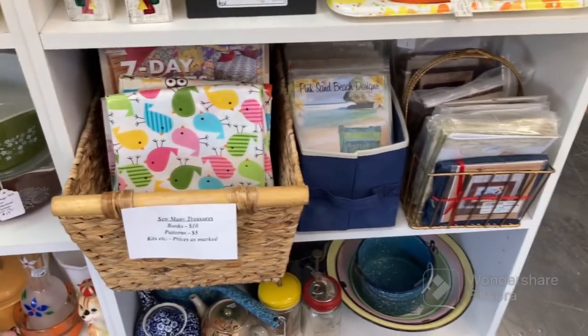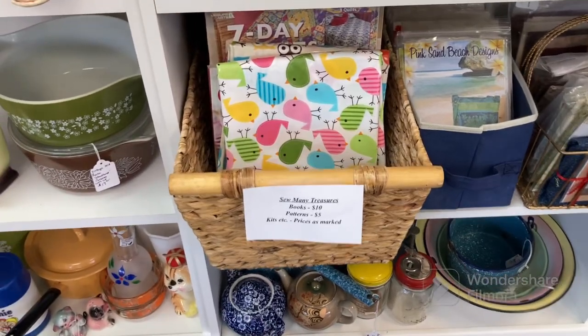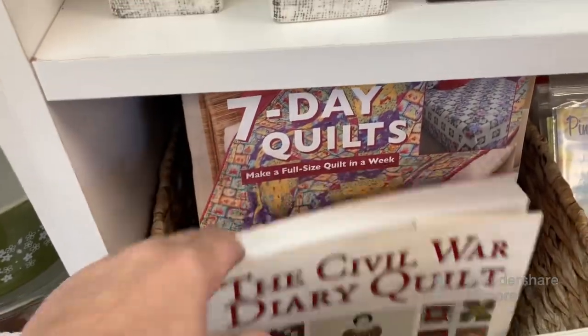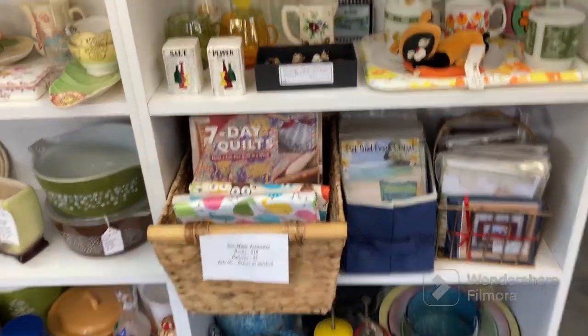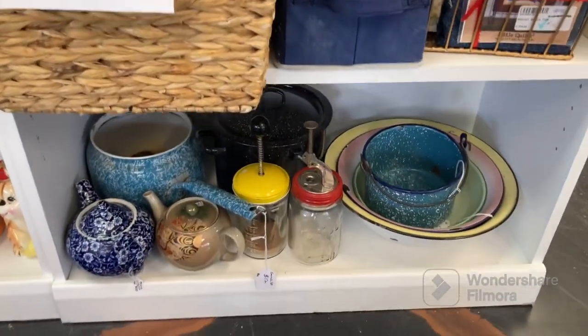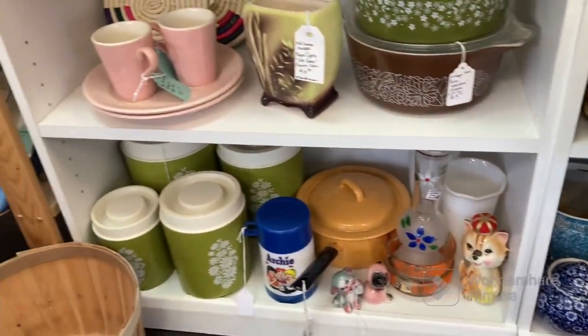This is So Many Treasures. This lady used to have a store at our co-op mall. She has quilting books and patterns. What are these? You can tell I'm so familiar. Oh, these must be patterns as well. And some more items. Anyway, you quilters probably know what this is. Come on in and have a look. There's kits. Down here is Kirsten. Kirsten also has some vintage items.